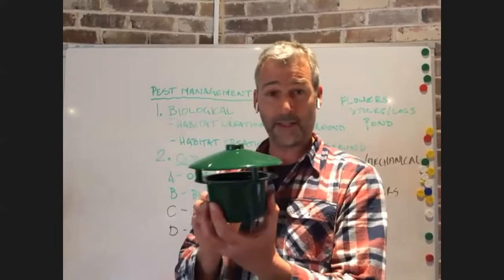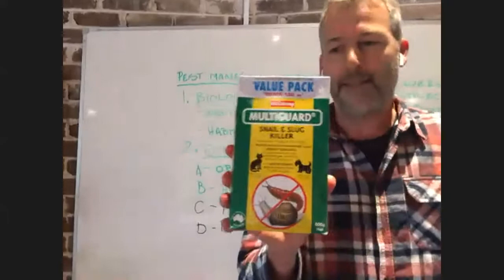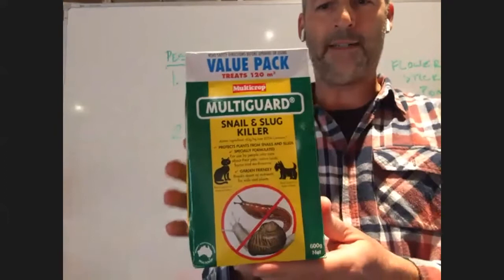The other thing you can do is just go out at night when it's raining with a torch, and they're easy to catch. Snails are not that fast. I reckon you can probably get a few. What if you go to the shop and you see this? So you've got snails, you've got slugs, they're eating your seedlings. Your barriers, for whatever reason, don't seem to be working. You might see some of this. What's your choice?